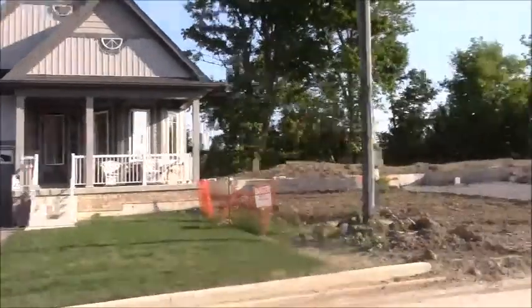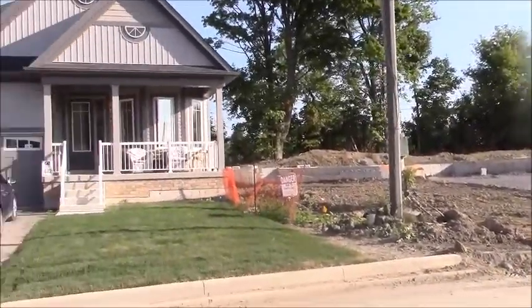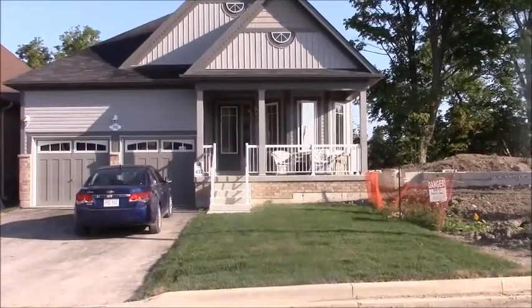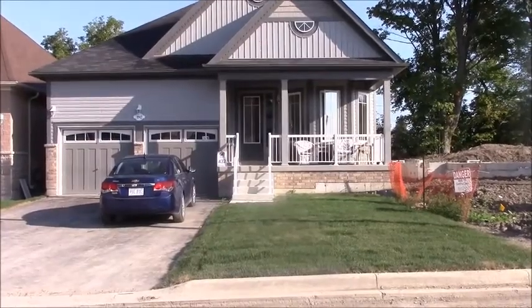all my neighbors. I don't have any neighbors over there because they're still building those houses, but good enough. We're making a good start. We are off for a big long run on the Durham Waterfront Trail, and I'll give you some more shots of that in a second.